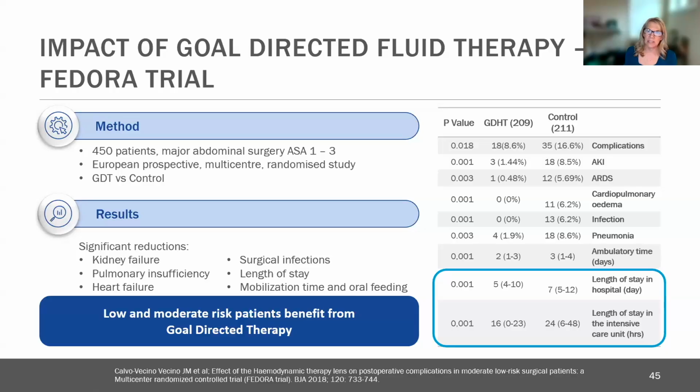These were relatively healthy patients that came in. It was a European prospective multi-center randomized study looking at goal-directed therapy versus just the standard of care. And what they found in this low risk group of surgical patients, that many times we would think, well, we don't really need to monitor them because they don't have a lot of confounding factors or risk factors that would put them at high risk of having complications during surgery.